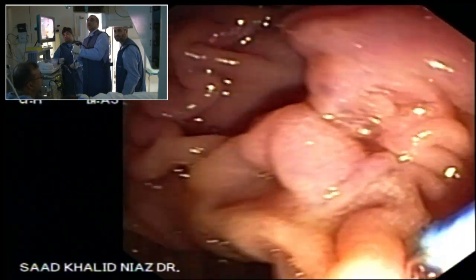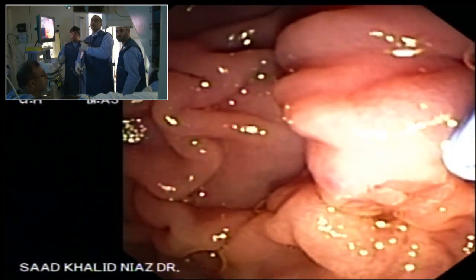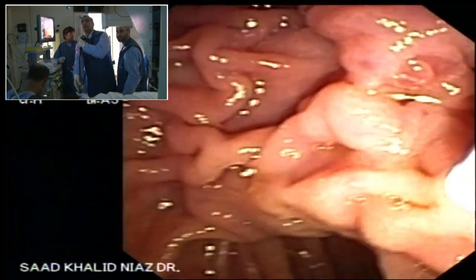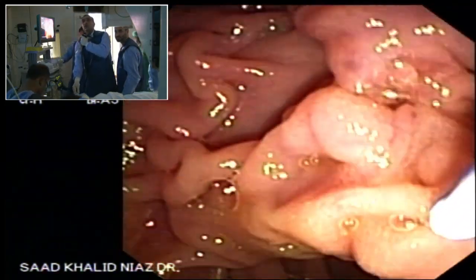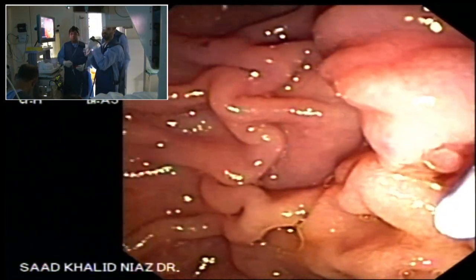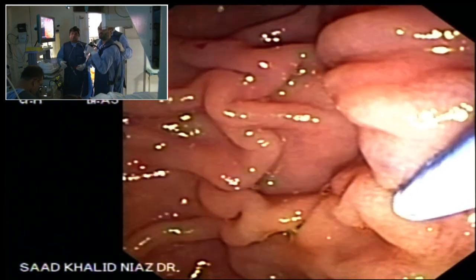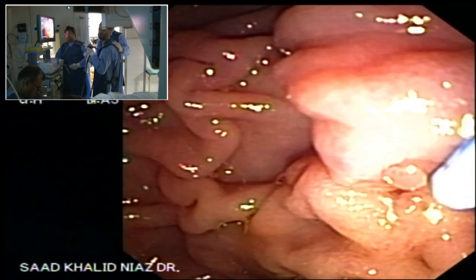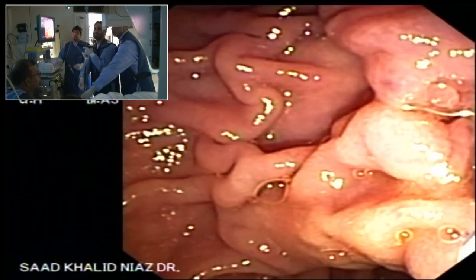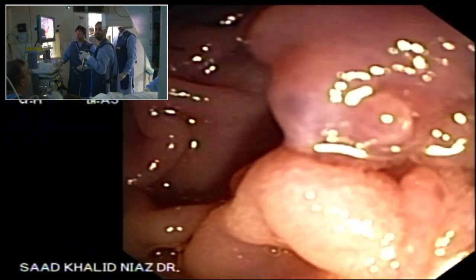You have to come from the bottom up. You can't go from top down for cannulation. That's the position. Now look, withdraw. Push your scope in a bit. Yeah, down.